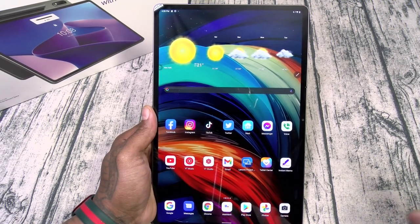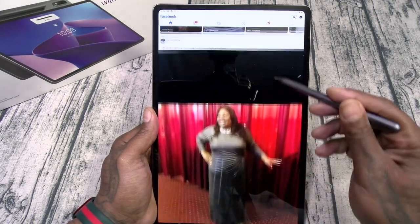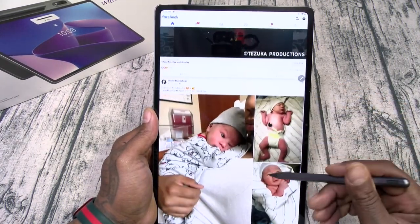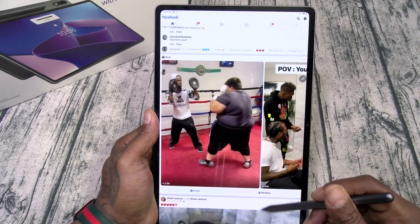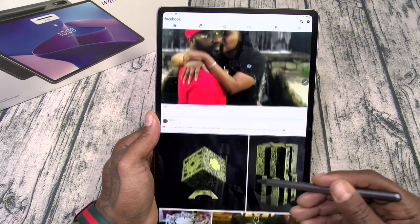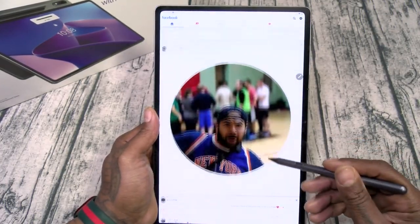Let's see what else we got for social media. Let's take it over to Facebook. Okay. Now, here's how your Facebook is going to look. Scroll through newborn babies. Okay. Big dude getting it in. That's how you do. You got to start from somewhere, though. You know what I'm saying? You got to start from somewhere. This is the cue from Hellraiser. You know what I'm saying?